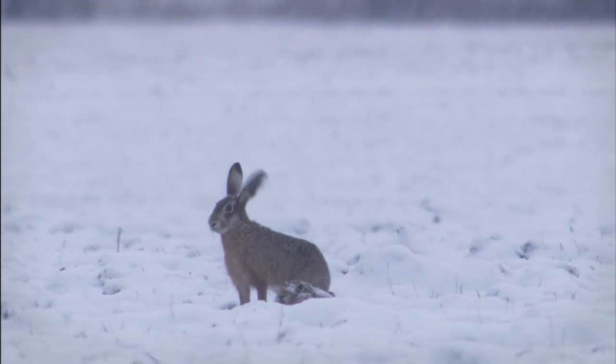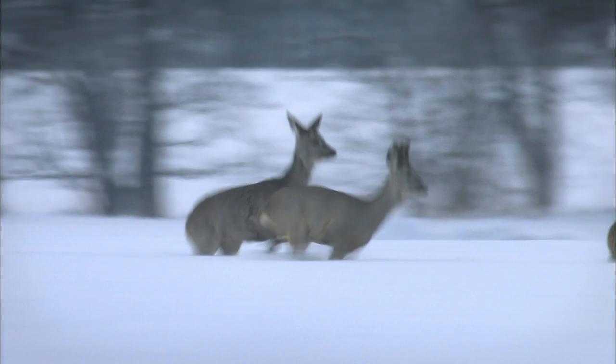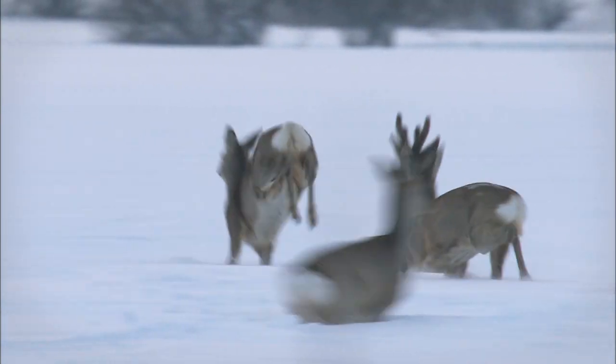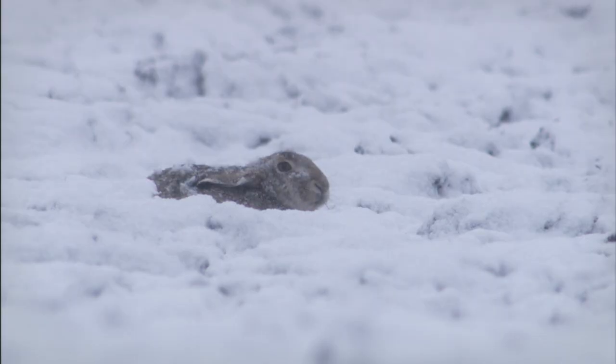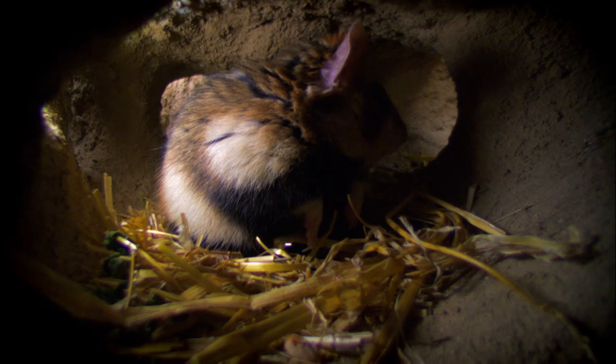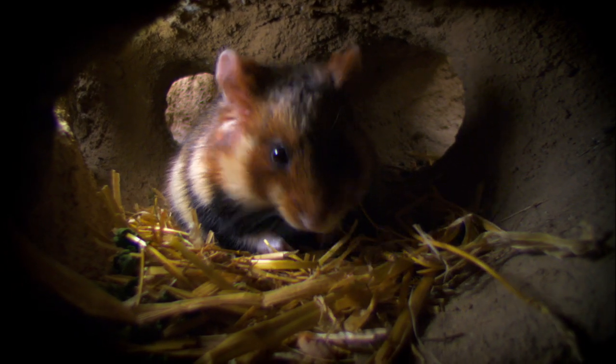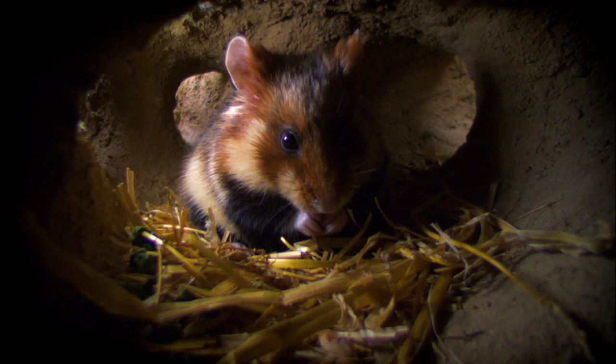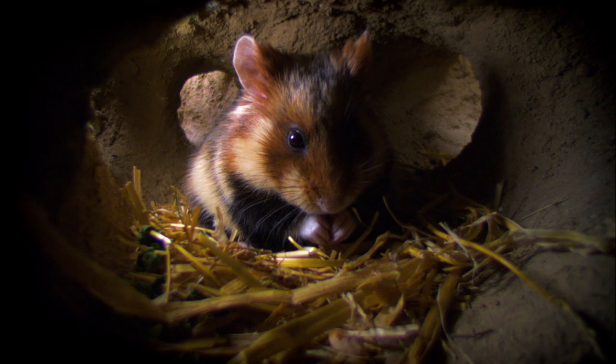The hares and roe deer, on the other hand, stay awake and have to struggle to get by during the winter. The hamster doe wakes up again and again to help herself from her supplies. She won't see daylight again for another 6 months.